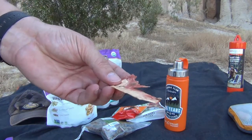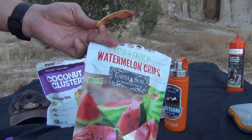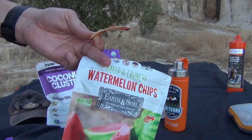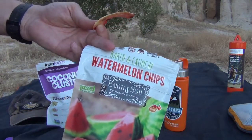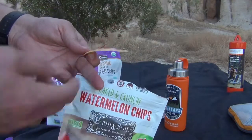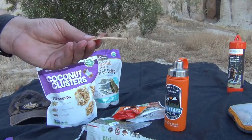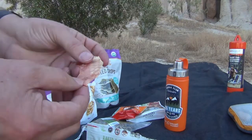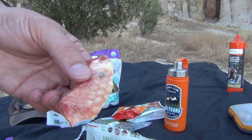It's definitely watermelon, and I actually like the texture of that. It's not too crunchy, it's not like a chip, like a hardened, dried, baked chip, just slightly moist. And you know what, if you were to drop this into your H2O, it may even rehydrate a bit. I'm just not sure. We have a hexagonal pattern there, if you can pick it up.